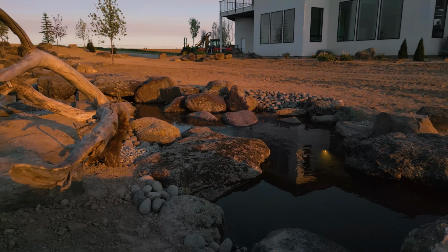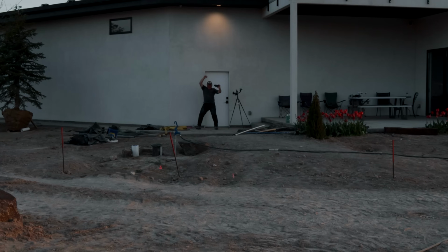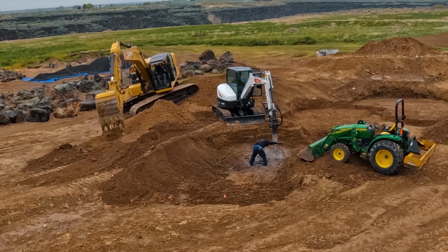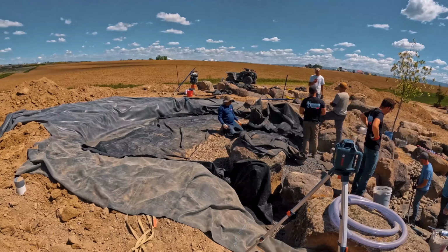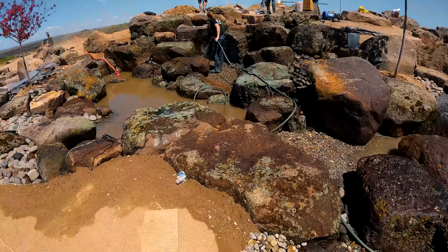Welcome back, everyone. If you're here from Team Aquascape to see the reveal of this incredible project, we're excited to have you here. Let's quickly recap this project. We started with the detailed planning and tough digging, tackled the challenging ledge rock, placed the rocks for the waterfall, and even added a secret hidden waterfall. The days flew by and we pushed through to create this masterpiece. And now the moment we've all been waiting for.